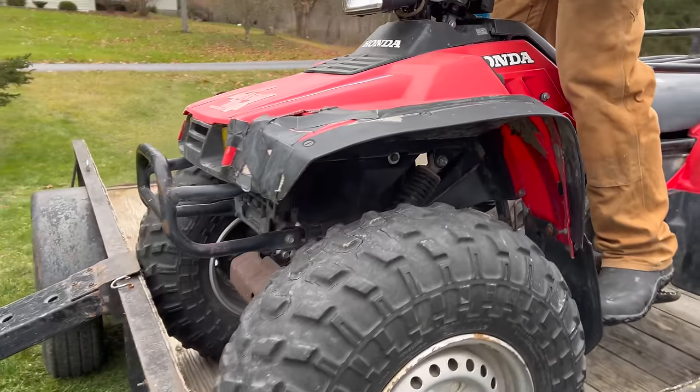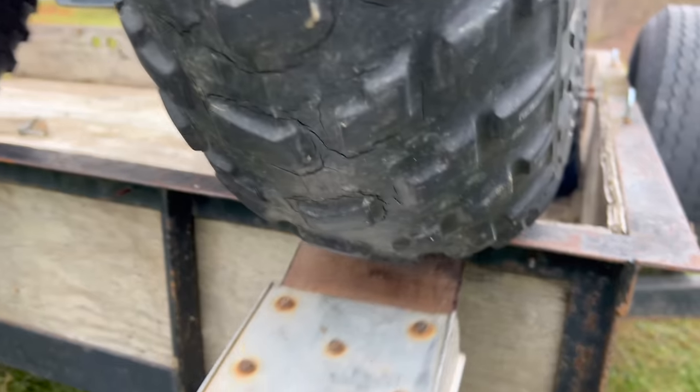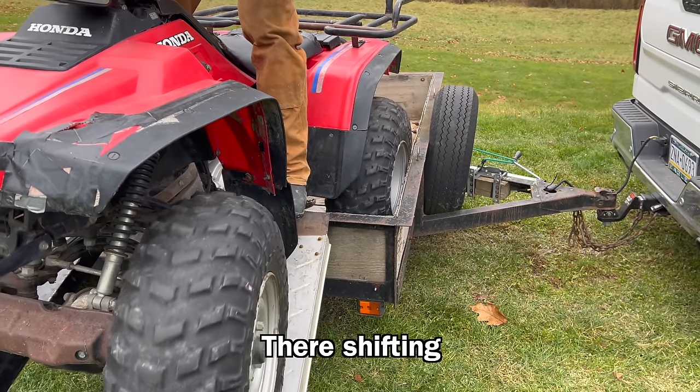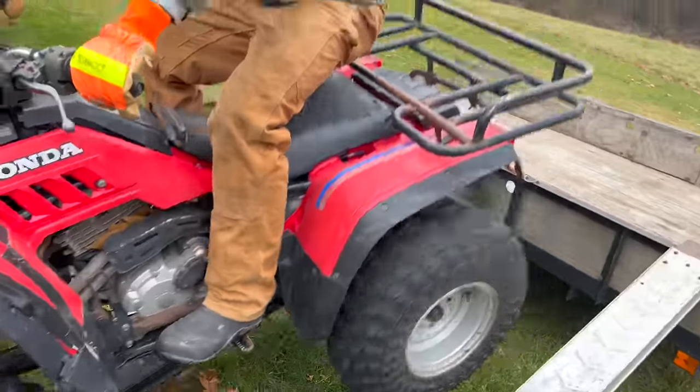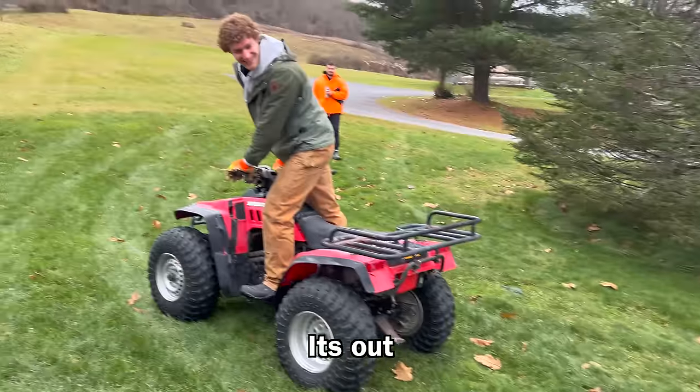Efficiency. It's like barely on there. Oh, they're shifting. Well, it's out. Got her.